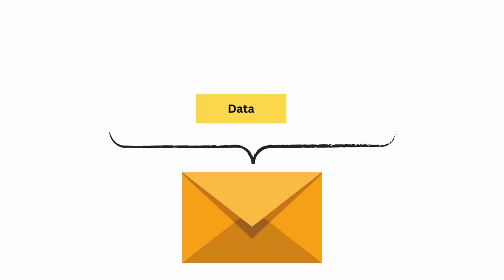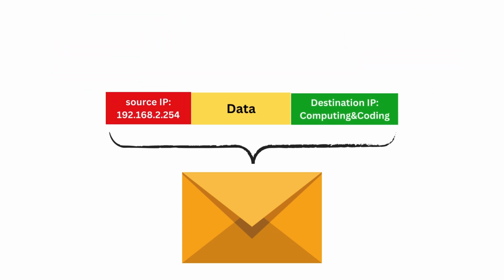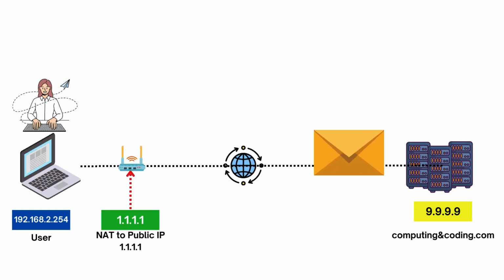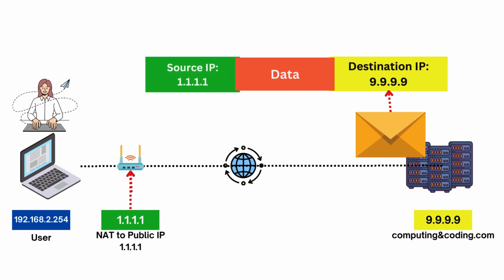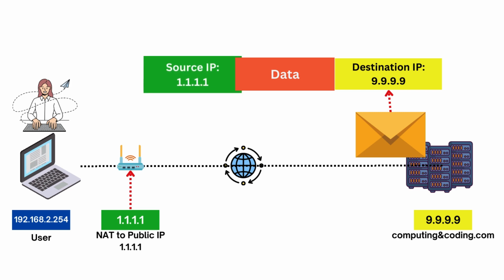IP packets carry the data for users. In addition to the data, it also has a header portion which contains several fields, and the two most important parameters are the source and destination IP addresses. In our example, when the IP packet reaches the computing and coding website, it has a source address of 1.1.1.1 and a destination address of 9.9.9.9. As you can see, at this point the user is not using any VPN connection, and that's why the website can see the actual IP address of the user, which the local ISP assigns.